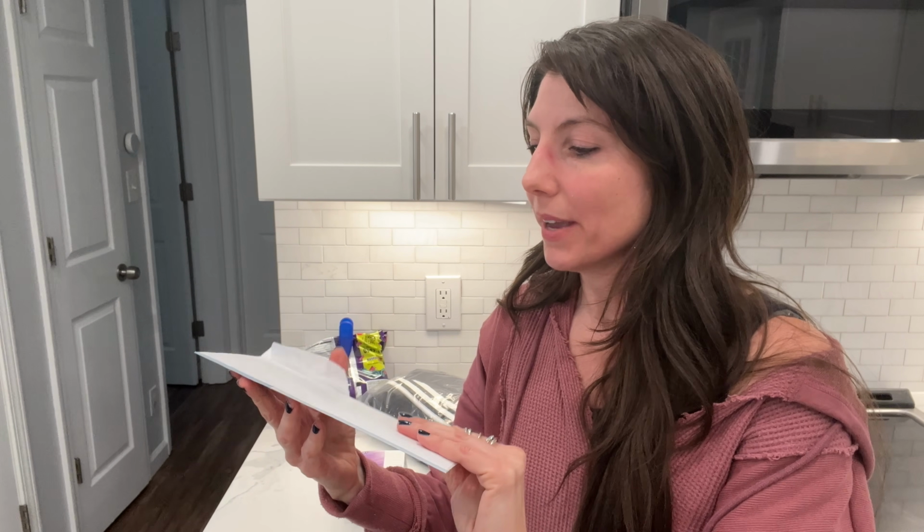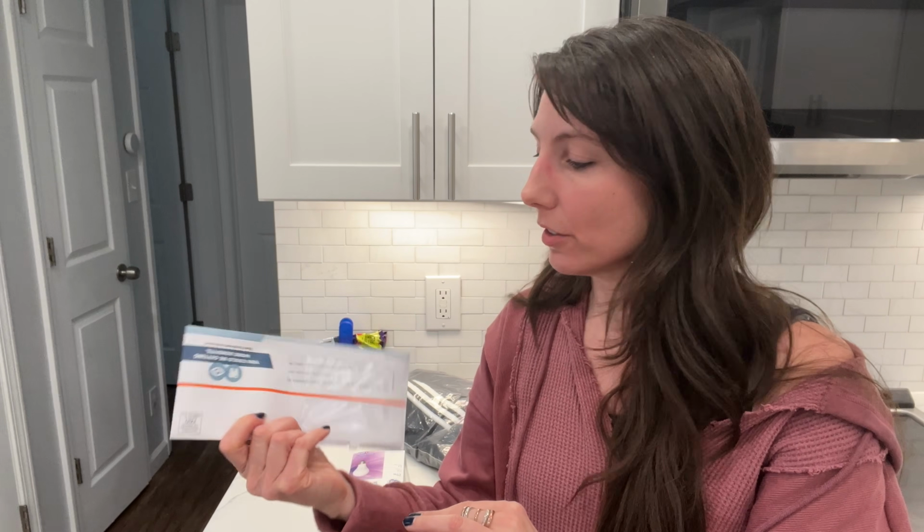Next, I have some mail. I looked at this mail. It's an explanation of benefits for my health care. Some people keep these and file these. Do you know what I do? I shred them. You can find this online. Don't keep this paper around that you don't need. As a matter of fact, try not to even let it touch your counter. When it comes in from the mailbox, sort it as you walk in.